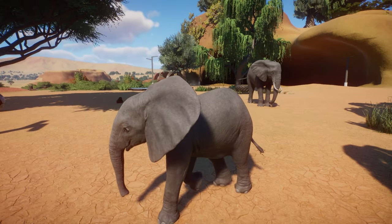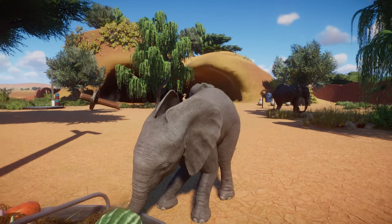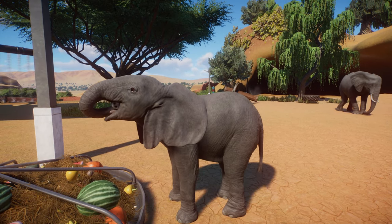And they're so tiny, obviously, compared to the mums and dads. And oh, look, it's eating. Oh, I've never seen this before. Honestly, look at that. So good. So cute.